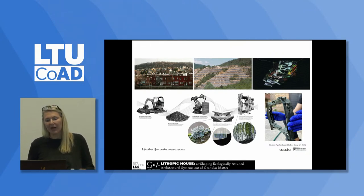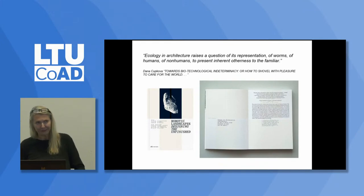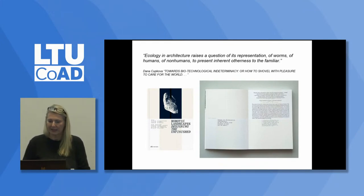So thinking about how we make things and what the connections are, I'll talk a lot about the connections between landscape and architecture, what those are and how we represent them. I think that is really central to how I define the term environmental empathy.